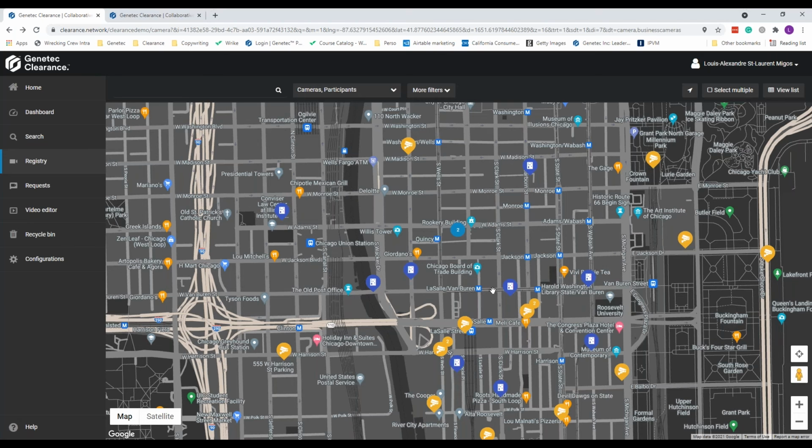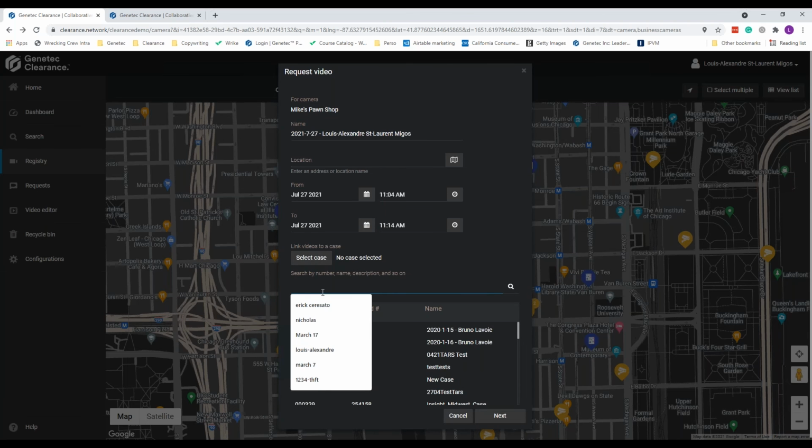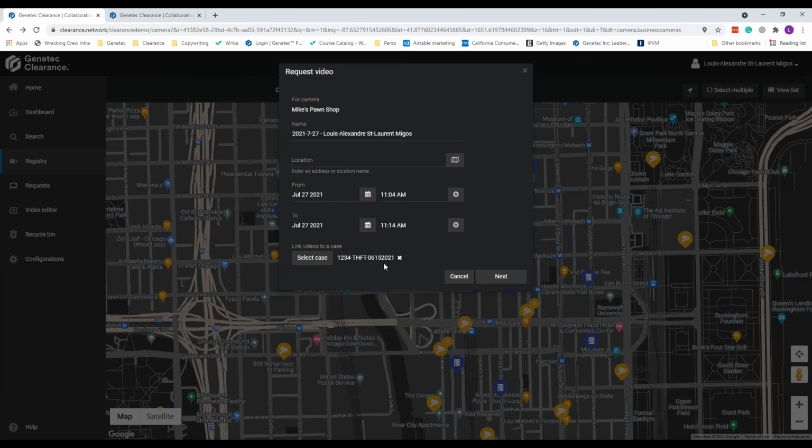And they see that there is a participant site just down the road here. So here the detective can select request video to initiate the process. And this opens up the request menu. So here they can indicate the time range for the request. They can add a location. Then most importantly, they can associate this request to an existing case. So I'll assign it to a related case that is being investigated nearby.